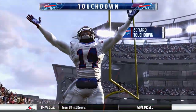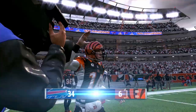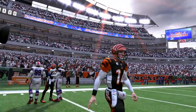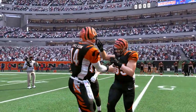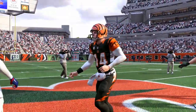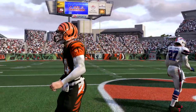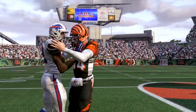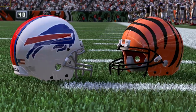34-6 is going to be your final, on the nice 69-yard touchdown to Watkins. So 34-6 is your final. The Buffalo Bills come out on top over the Cincinnati Bengals as the Bengals' undefeated season comes to an end. And the Bills will be moving on to the Super Bowl to take on the New Orleans Saints in Minnesota.